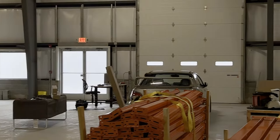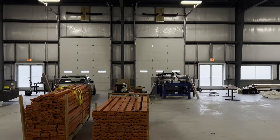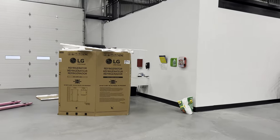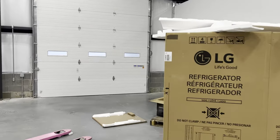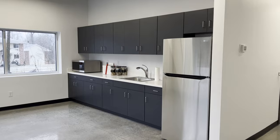He also did the three small windows in each garage door, and he also did that in the garage door next to the break room. We got the fridge moved from that expansion space into the break room as well. Here's the other window frosting. Check out the break room. Oh, that looks great. Look at that microwave, fridge.